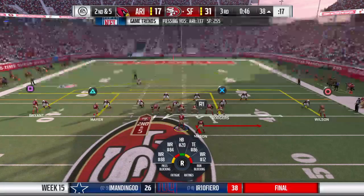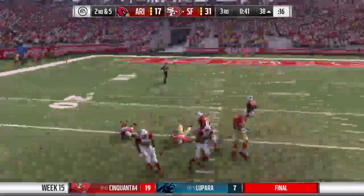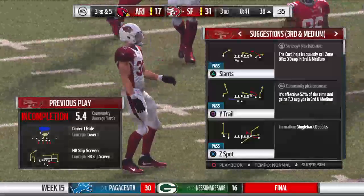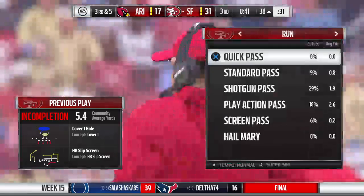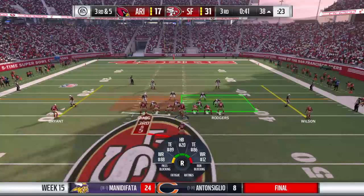Looking to throw. And incomplete there. A nice hit jars the ball free and brings up third down. And he's certainly not a guy that drops that football very often. Indeed, because that's a bit of a surprise. I know he's in the middle of some traffic and people, bodies all around him, but he usually has the focus to haul that one in.